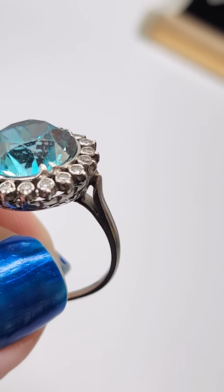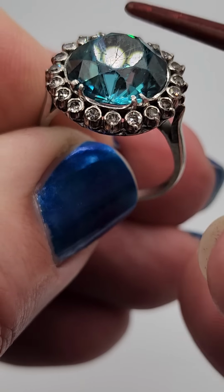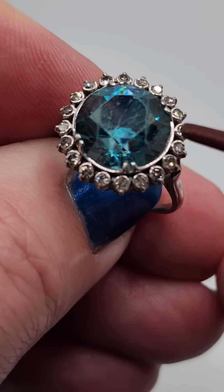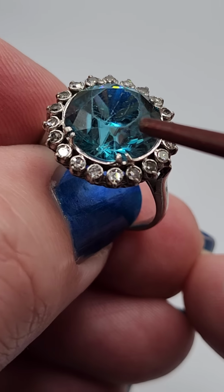Let me move this out of the way again because it's focusing on that. Now we're clear. Now we're clear. Let me hold real still too. And if you came for dirty hands and dirty fingernails, you're in the right place today. I worked all day, and then I don't think about cleaning my hands before I come on camera.